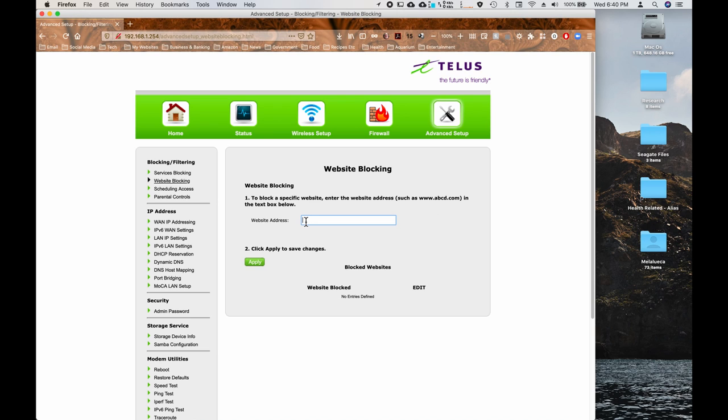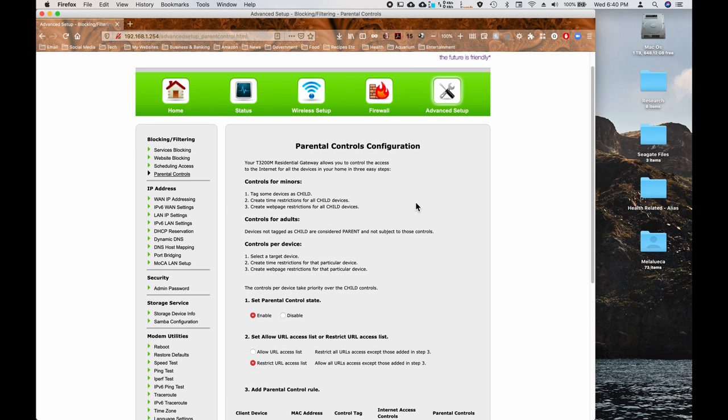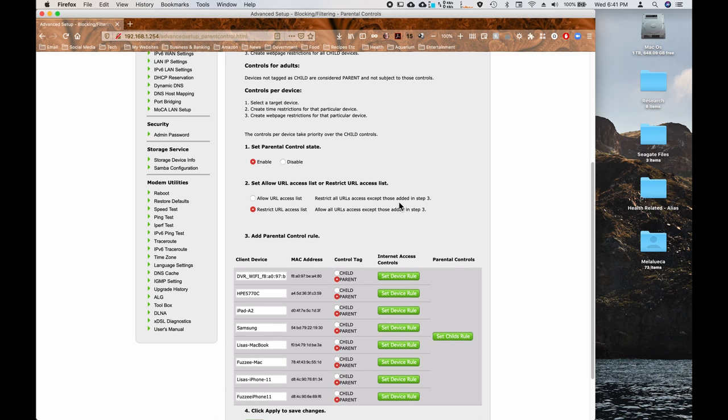So you would just put the web address in here that you want to block, and then click apply. And as you add ones, it will show them in the list down here. And we have parental controls. And right here you can actually put limitations on individual devices rather than across the board for everybody.